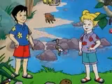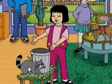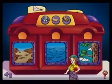All of your favorite Scholastic's The Magic School Bus characters will be there to help you have fun while you learn, including Liz, Miss Frizzle, and a few surprises along the way.